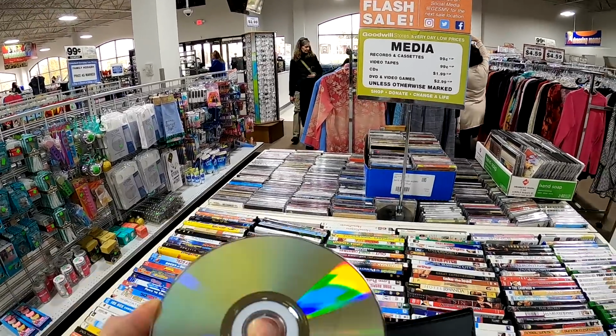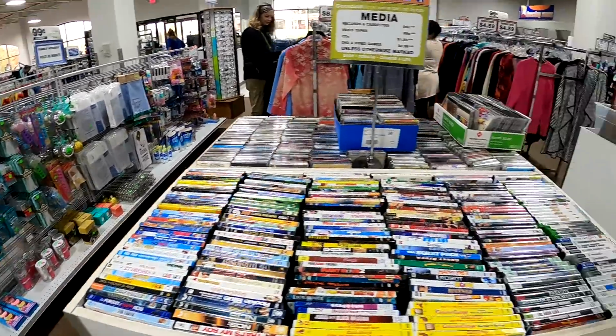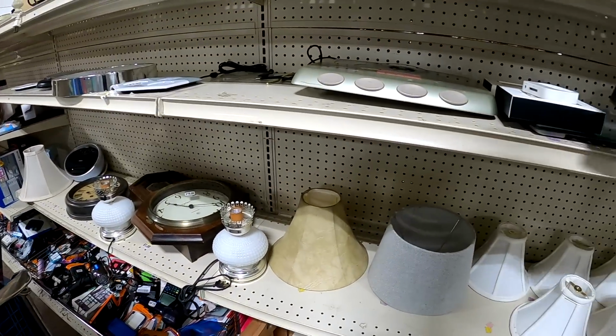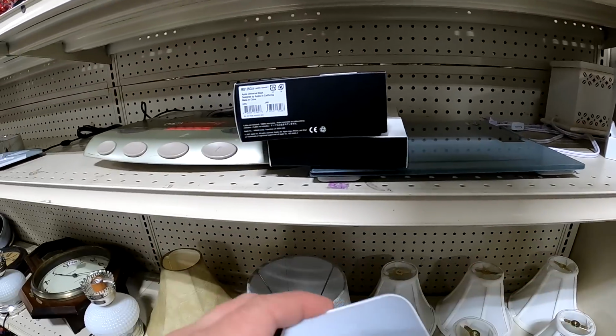I grabbed this Twilight Zone the movie because I'm gonna watch it myself. I loved it, and I'm not gonna keep it. We are gonna sell it afterwards. $2.99, $13.49. I'll still make a profit. Fix the media mail.